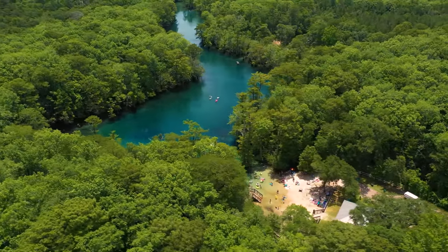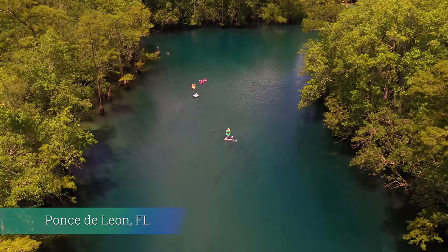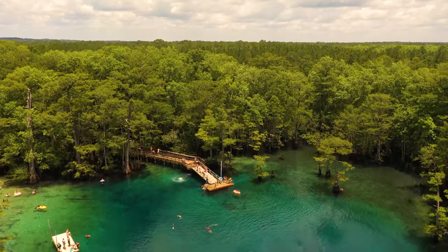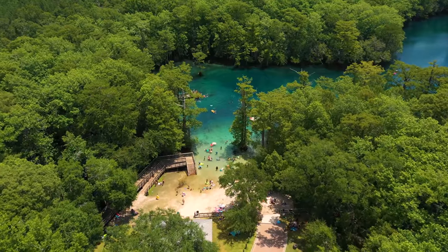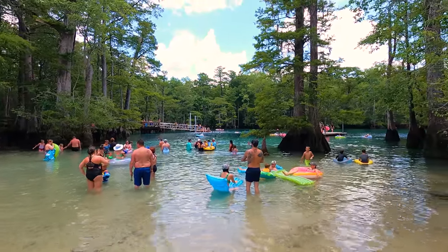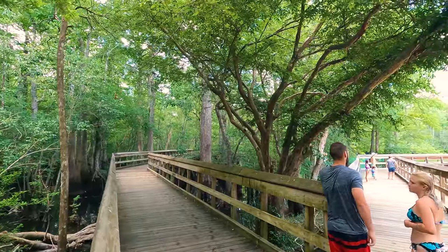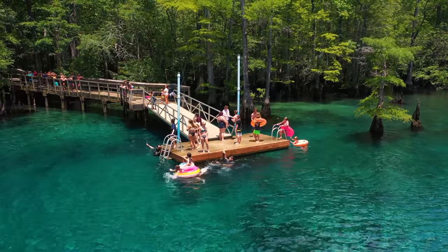We begin our tour 50 miles northeast of Destin, in the township of Ponce de Leon, Florida. Located at the end of the Choctawhatchee River is Morrison Springs, a county park with a 250-foot natural springs pool that produces an estimated 48 million gallons of crystal clear water each day, popular for swimming and diving with elevated boardwalks and trees. The water temperature is about 65 degrees year-round.